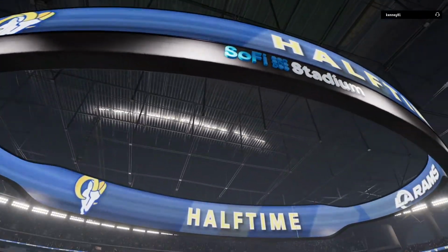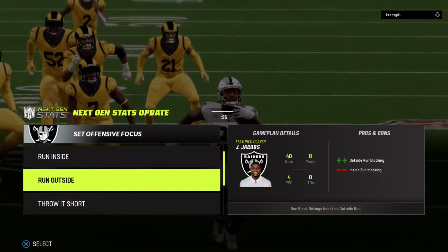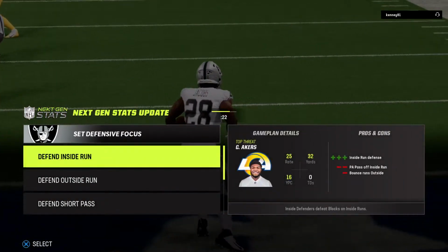So we've reached halftime in a wild first half. We'll take a minute to catch our breath as we send you to our EA studios in Orlando. Here's Jonathan Coachman with our EA Sports Halftime Report.